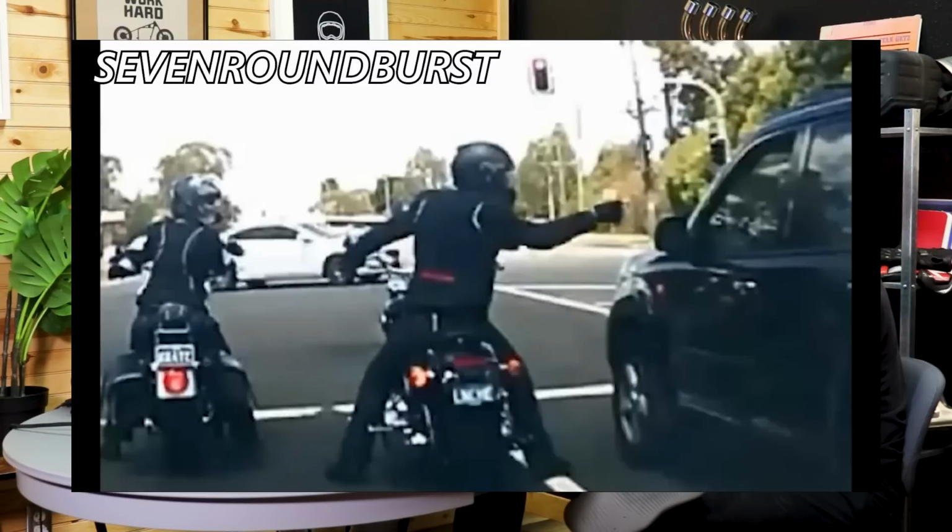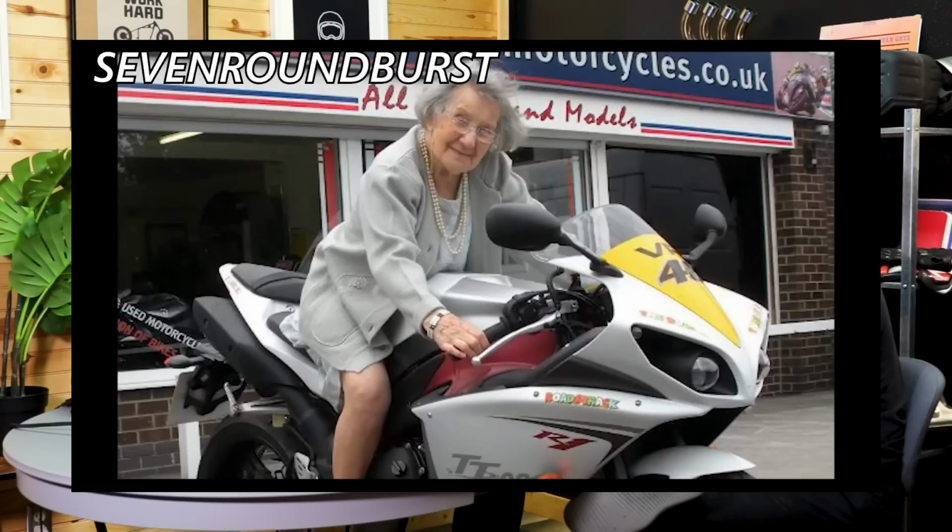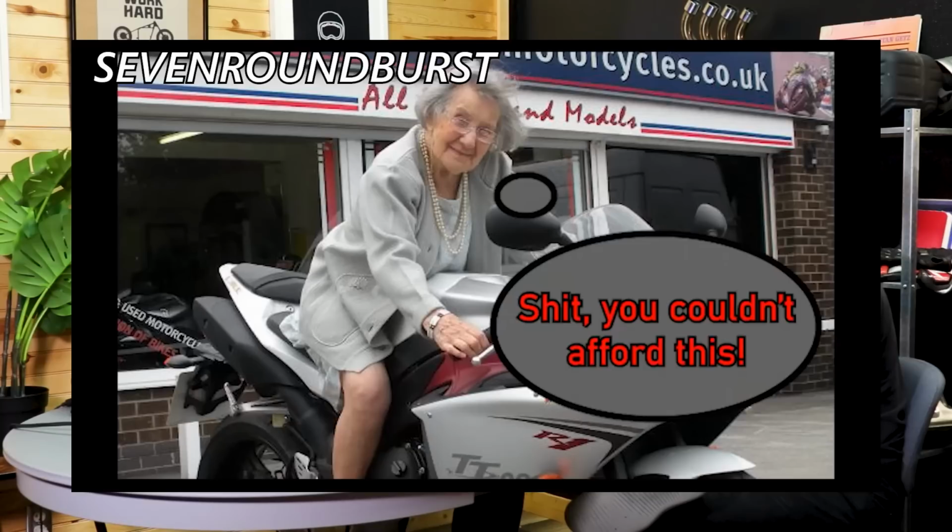So I start cracking up. But the guy on the first bike turns around and looks at the other rider, who I found out later after talking to him was actually the guy's mom. And she pulled off her helmet and said, shit, you couldn't afford this. And so the guy in the truck just walked up to his truck, drove away. It's freaking epic.